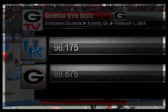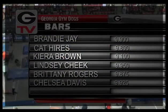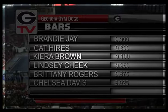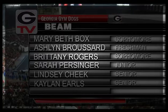That was a 9.775 for Lauren Johnson in exhibition, by the way, for Georgia, so she's gotten to exhibition twice on vault and bars, and things flowing smoothly right now for Georgia. 98.875 at the midway point, 96.125 for Kentucky as they start to pick up a little bit after a slow start on bars. Oh yeah, they've obviously had a rock-solid first two events, and so, I mean, we're going to beam, third event, and this is where everybody really wants to see how these lineup changes are going to impact our beam score and our beam performance. So I'm excited to see what the girls are going to do. They warmed up beautifully. They look good, so I expect great things today.